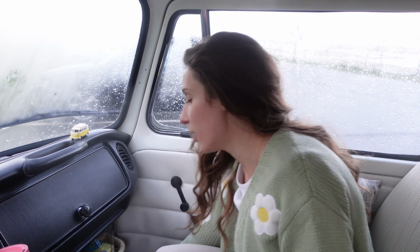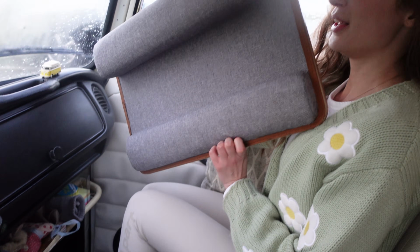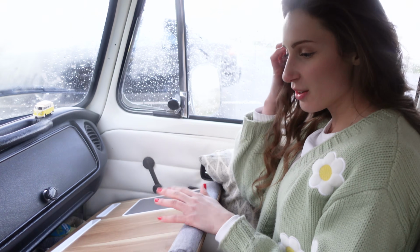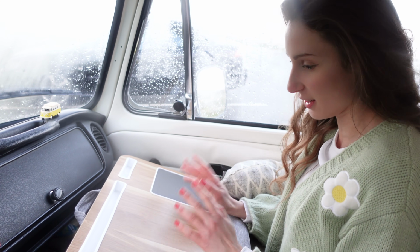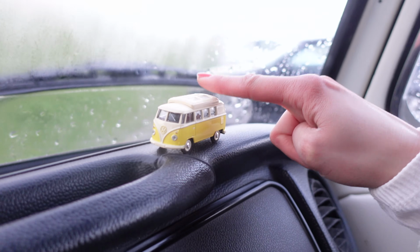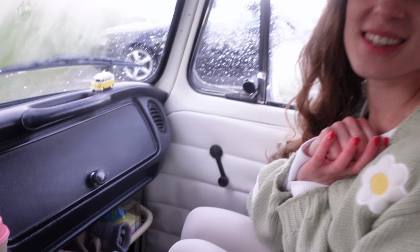And if I want to work whenever we drive, I have this little table for my legs. I can put the laptop on here or the iPad. It's very practical. Most importantly is our mini Daisy over here. It's a T1, and yeah, she just protects us while we are driving.